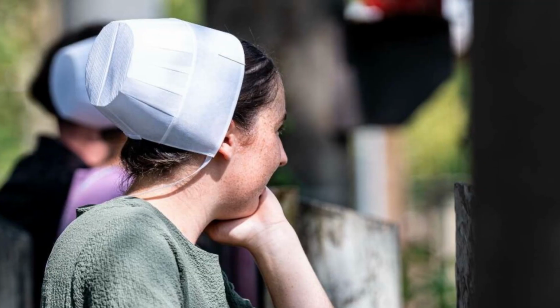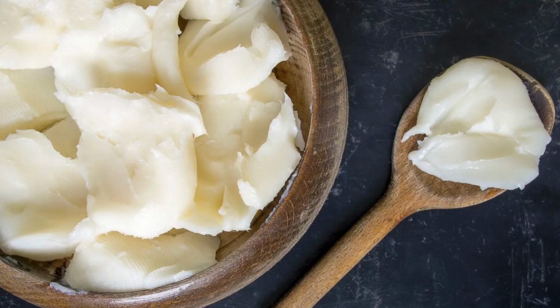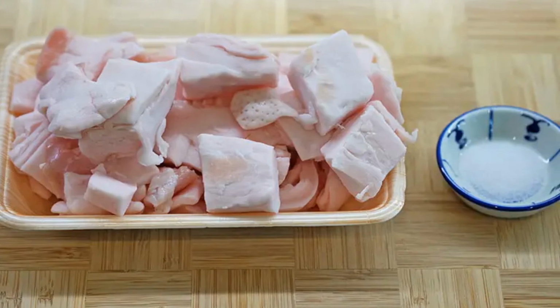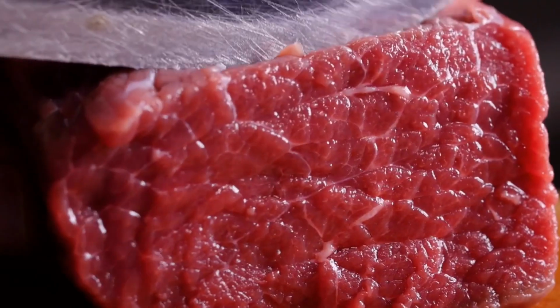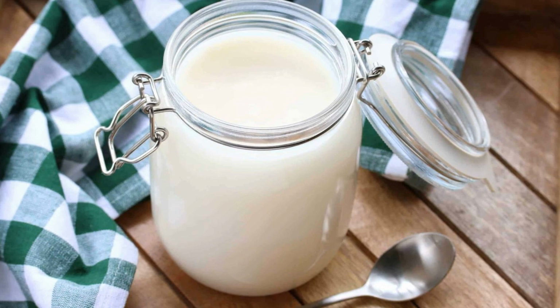Now, if you think we're done, you clearly don't know the Amish. Their next trick? Lard. Yep, good old rendered lard. This stuff is like the duct tape of meat preservation. By pouring melted lard over cooked meat, they create an airtight seal that can keep it fresh for 6 months or more. It's basically medieval Tupperware. Who needs fancy plastic containers when you've got a jar of lard?